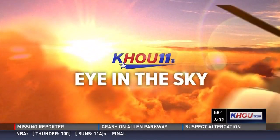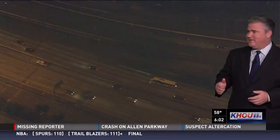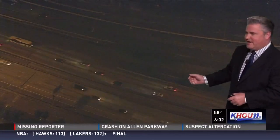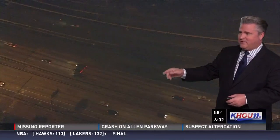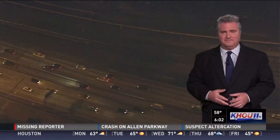Now a live look from KHOU 11 News Eye in the Sky. All right, our chopper's over I-45, the Gulf Freeway just south of downtown. Like here in this little dark spot, this is high water. This is what I encountered coming outbound this morning. You come off, and then there's high water in that right lane. If you stay to the left, you're fine. You get in that right lane, you're going to hydroplane. So just use caution as you go through there.